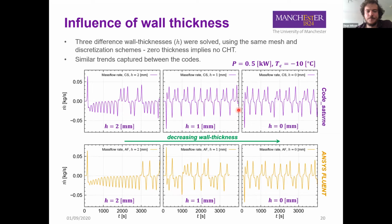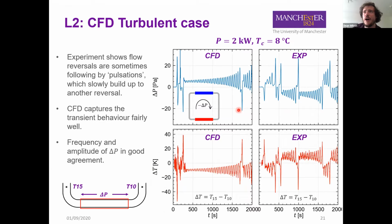And finally, just a direct comparison with one of the turbulent cases, a much higher power at 8 degrees. This is the pressure drop across the heater, and you're comparing the CFD on the left with the experiment on the right. This is the temperature drop across the heater on the bottom. You can see that CFD is picking up that qualitative behavior quite well, these pulsations that gradually grow and then culminate in a reversal. And so we're quite pleased that it captures that. And this is obviously continuing, so it would be interesting to see what goes on beyond that.